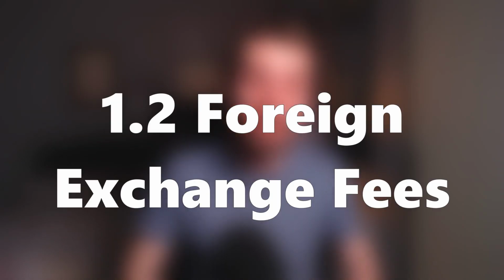Number 2, foreign exchange fees. Many European investors set up a brokerage account with the intention of investing in companies that are traded on American stock exchanges like the New York Stock Exchange and the Nasdaq. These stocks, as you might expect, are quoted in dollars. In other words, the price of Apple stock on the New York Stock Exchange is quoted in dollars, not euros or pounds.